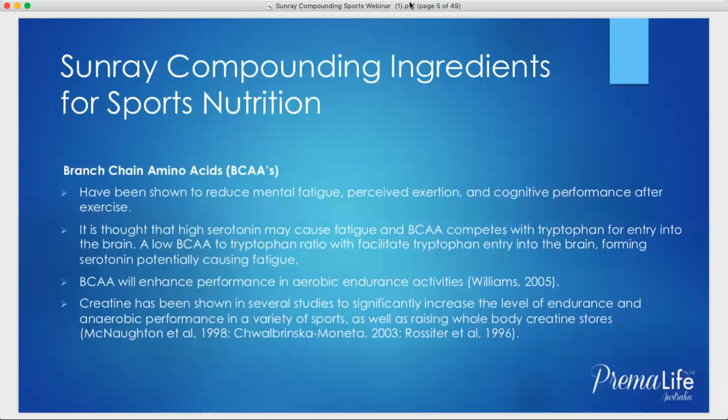The BCAAs have been shown to reduce mental fatigue, perceived exertion, and cognitive performance decline after exercise. It's thought that high serotonin may cause fatigue, and BCAAs compete with tryptophan for entry into the brain. A low BCAA to tryptophan ratio will facilitate tryptophan entry into the brain, forming serotonin, potentially causing fatigue. Just getting everything into balance. The BCAA will enhance performance in aerobic endurance activities. That's a reference study. And creatine has been shown in several studies to significantly increase the level of endurance and anaerobic performance in a variety of sports. I mean, it's the last tier of energy, as well as raising whole body creatine stores. Next one.